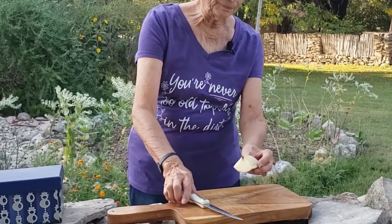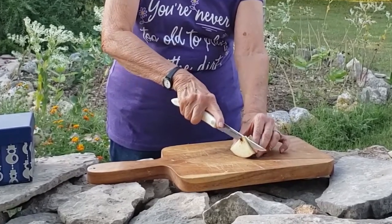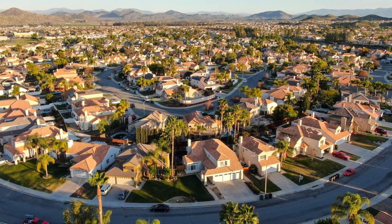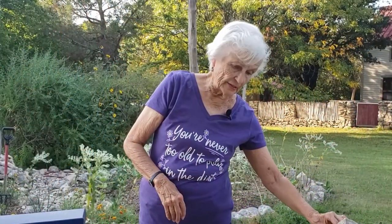But I need to cut it some more because we live on this land, and this would represent where our houses are built, our schools, hospitals, highways, national parks. So we're not growing food on this land, but here now we have this little piece left, and this is where we would grow all of our food.